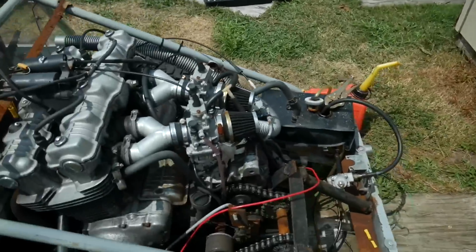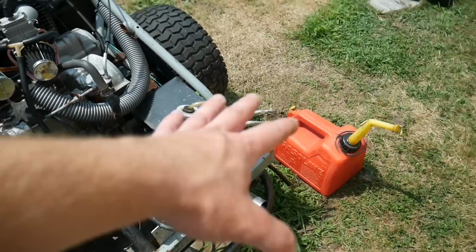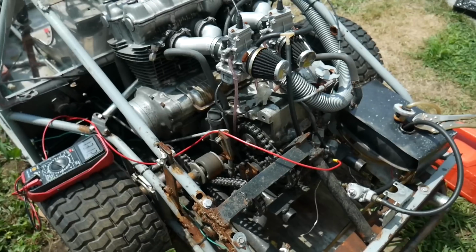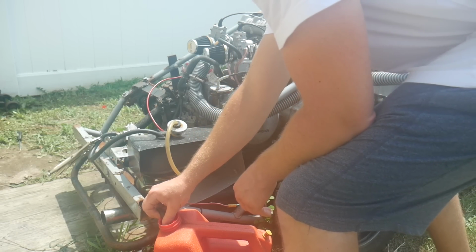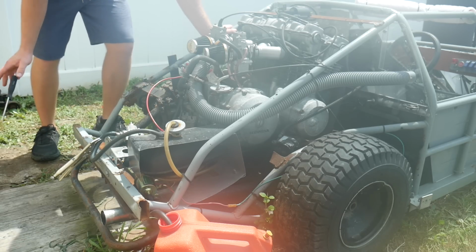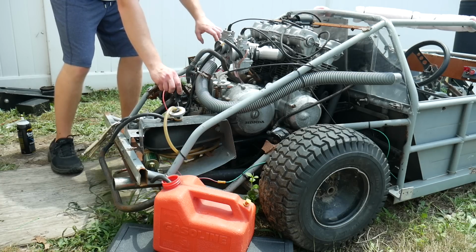So what I want to go ahead and do is prime up these carbs once again, just hook up my little temporary fuel tank and everything like that, see if we can bridge the starter solenoid and see if this thing will finally fire up. We should be able to crank this thing consistently now. Might need some gas. I'm gonna wedge the gas pedal just a little bit. It's not like flooring it, but just feathering the gas a little bit.